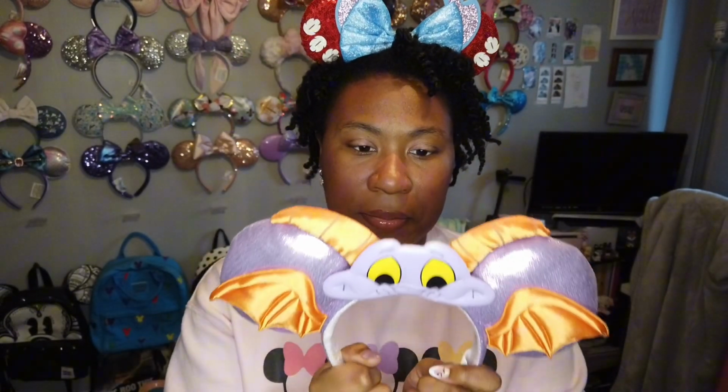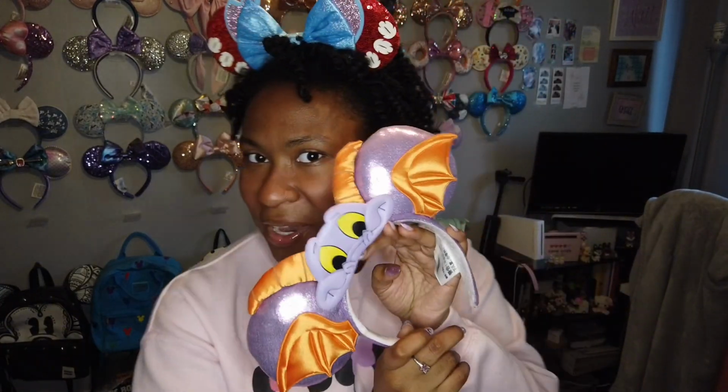Literally so obsessed with these ears. I know they have new Figment ears now. I like these better. The new ones are too cartoony for me and just not a fan, but I love this pair. The thing about storing your ears on the wall is that you have to dust them and wipe them down quite frequently. So just keep that in mind if you're going to display your ears like how I do. Your ears are going to get a little dusty. And by little, I mean a lot.